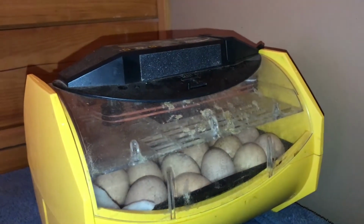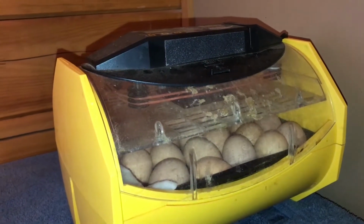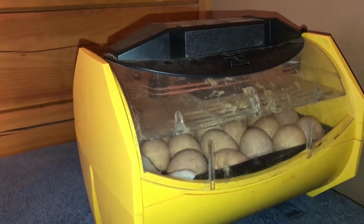Plus there's that pirate nest out in the trailer in the front yard, and I think she sat on her eggs about the same time I put these in, and I think she's got at least a dozen.